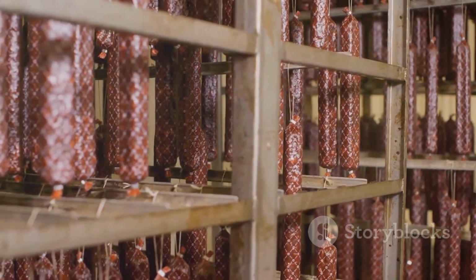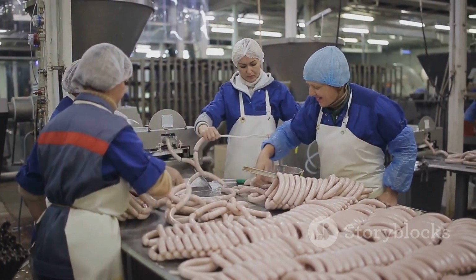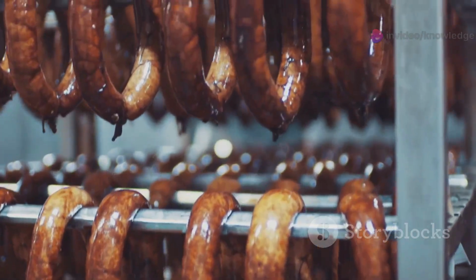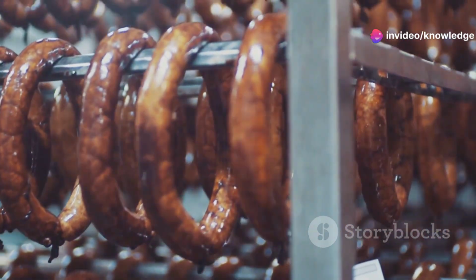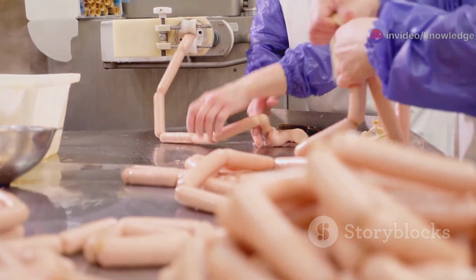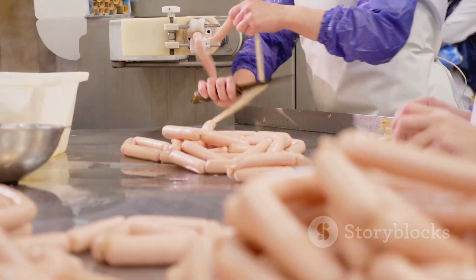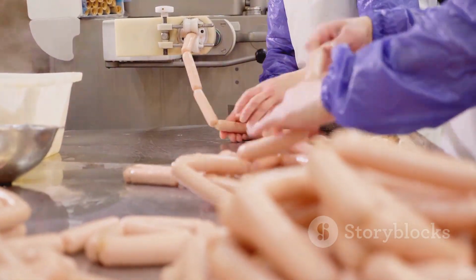After cooking, sausages are rapidly chilled for safety. Shock chilling brings them quickly through the danger zone, preserving quality. Every sausage passes under scanners, X-rays, and metal detectors. High-speed cameras check for size, shape, and color. Imperfect sausages are removed instantly by robotic arms or air jets. Quality assurance technicians monitor data in real time.